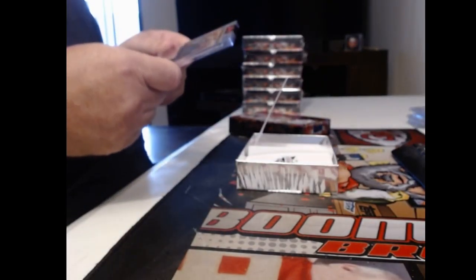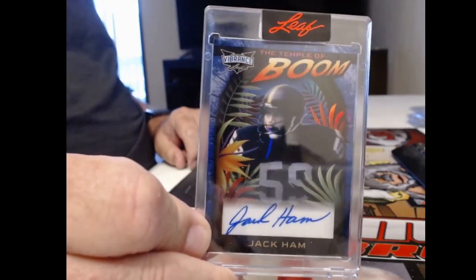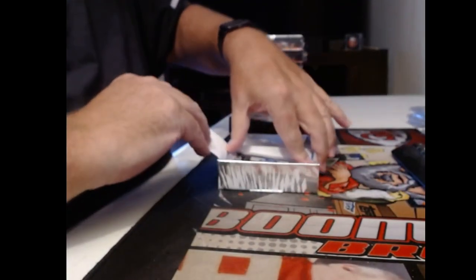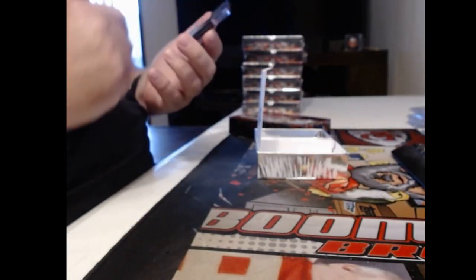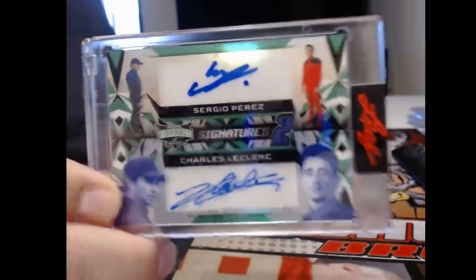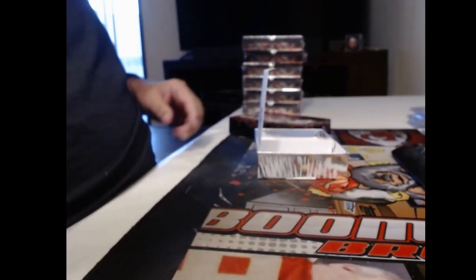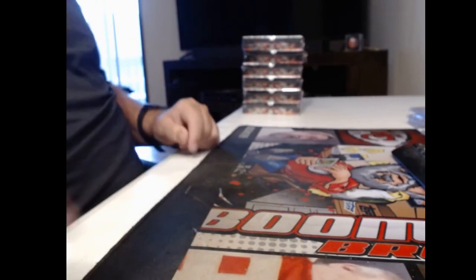All right, numbered to 12, Jack Hancock. Didn't see him in the midnight cases. We got a dual autograph here. Six of six. No, they're race car drivers, golfers, Sergio Perez and Charles Leclerc. Not real familiar. Now we got two randoms so far.